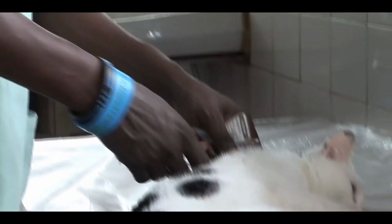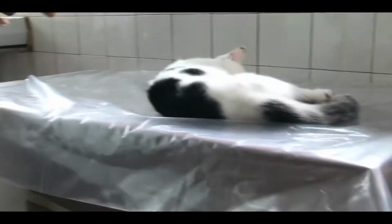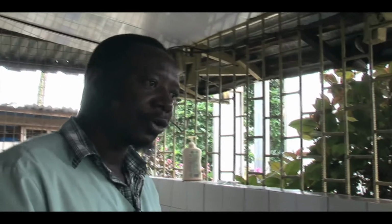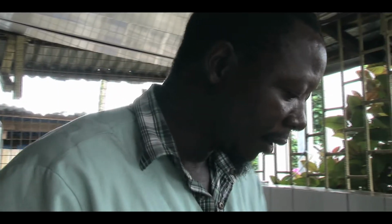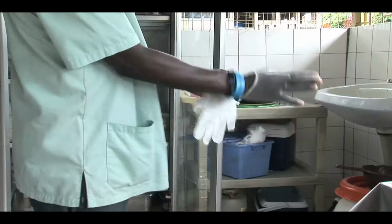With every surgery, you have what we call post-operative shots. These are injections that you give after the operation, like painkiller, antibiotic, which is very crucial for the animal because he has gone under surgery. So we are giving painkiller, and also for infection, we are giving antibiotic for the wound, and also we're going to apply some wound spray on the surgical area, as you can see, and the cat is almost waking up.